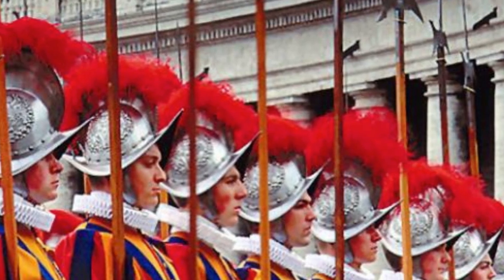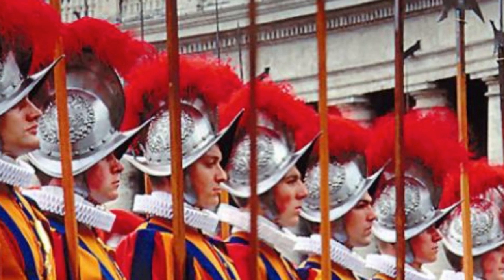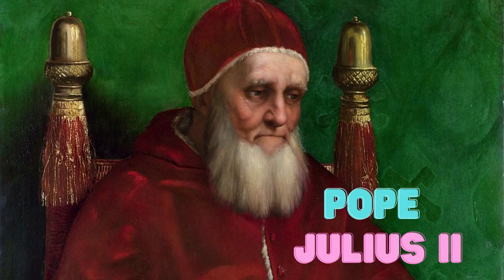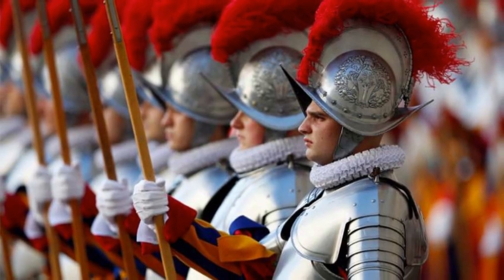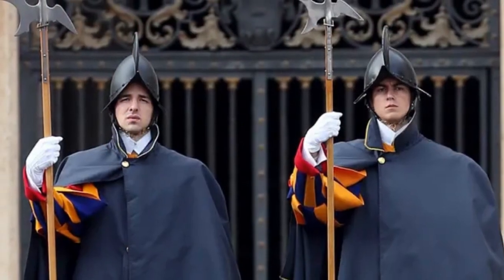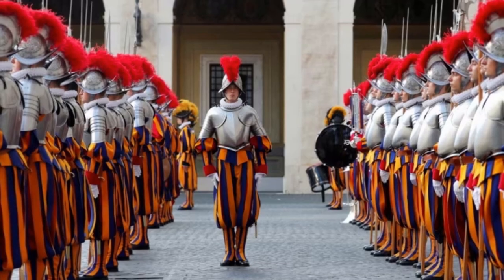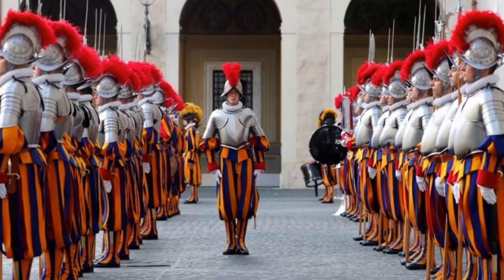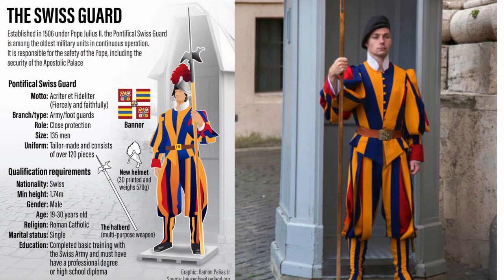One notable example of the use of halberds in history is the Swiss Guard. The Swiss Guard was established in 1506 as a mercenary force to protect the Pope. The guards were armed with halberds and wore distinctive uniforms, which are still worn today. The Swiss Guard has a long and proud history of service, and their use of halberds is just one example of the weapon's enduring legacy.